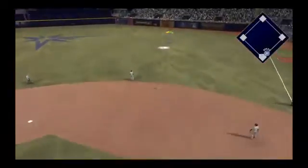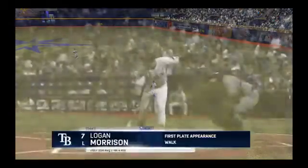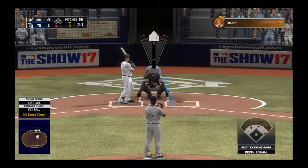Skied into very shallow right. Santana has it in his tracks, and he hauls it in for the first out of the inning. Up next, stepping in, Logan Morrison reached base via the walk in his first plate appearance.